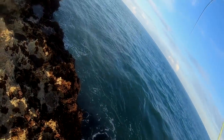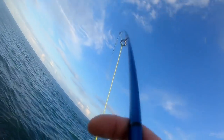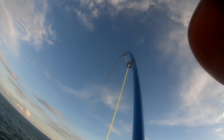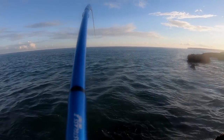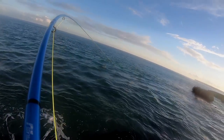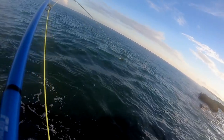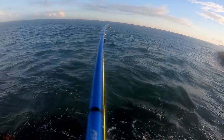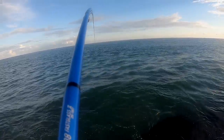It's now 5 minutes and I'm hooked up to this. I don't know how I'm going to land it. He wants to go back to these rocks over there. I do not want him to go there. He's slowing down. Yeah, that's a big jack.